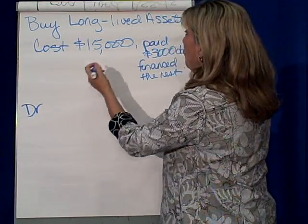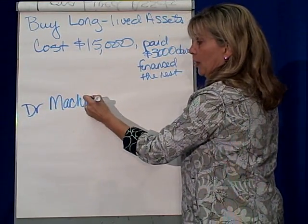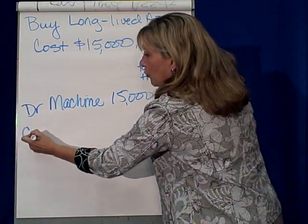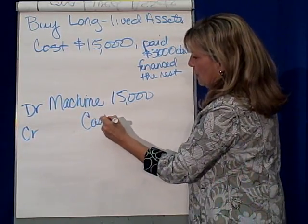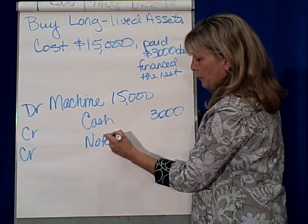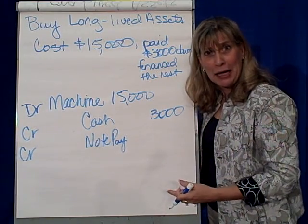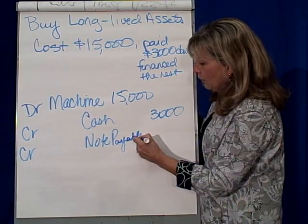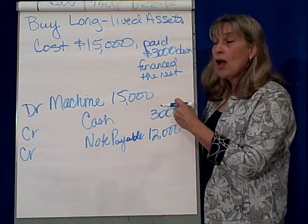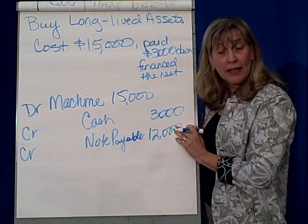Well, you're going to debit, let's call it machine. That's nice and generic. $15,000. We're going to credit cash of $3,000. And then we're also going to credit probably note payable, because they usually make us sign some long-term financing agreement. I just can't whip out my credit card, can I? So note payable for the remainder, which is $12,000. And that's how you would record the purchase of a long-lived asset. Debit the asset, credit the cash, and credit whatever financing you give them.